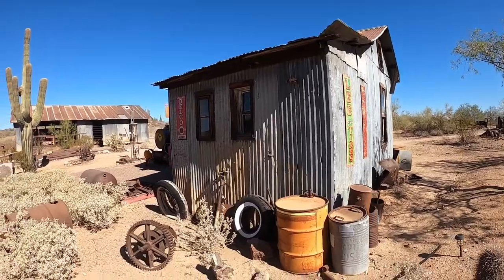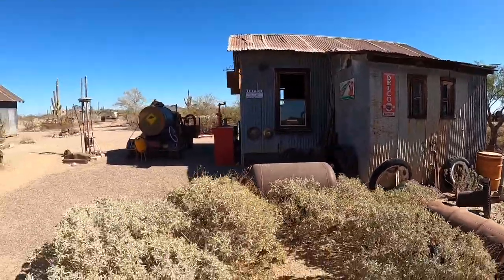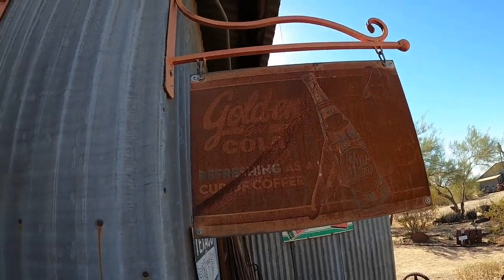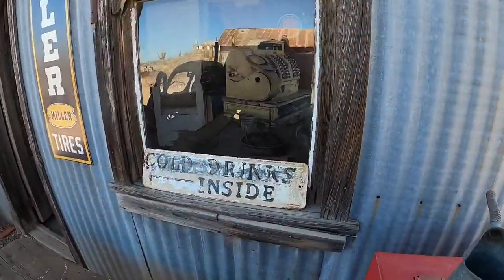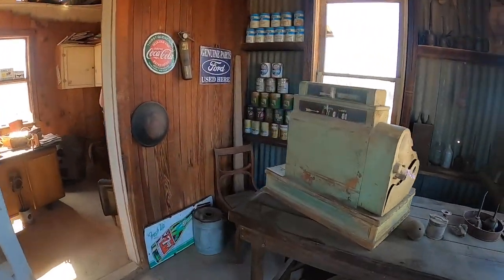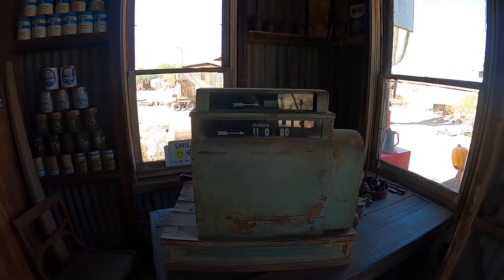Believe it or not, this was actually a gas station at one time. Apparently it was built in the early 1900s. Very interesting. Let's see if we can get a closer look. These old signs are great. Apparently this is the actual 1924 National Cash Register. That is the real deal sitting right there.